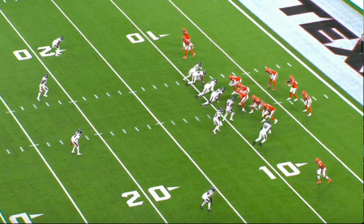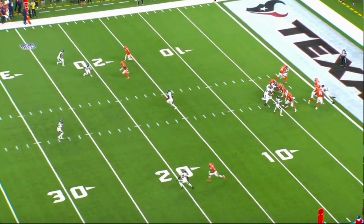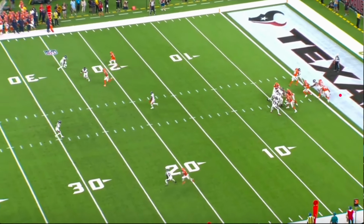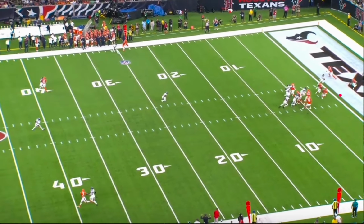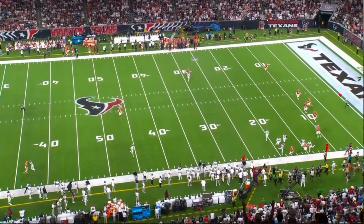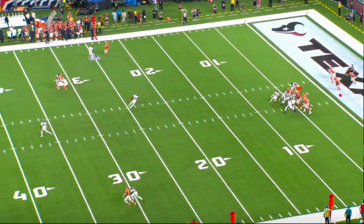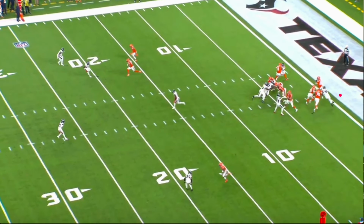This play here is definitely some of just the Caleb Williams magic that we saw at USC. He takes the drop back here, and once again, there's immediately pressure. His tackles were just constantly being beaten around the edge, and Will Anderson almost gets to him. And Williams does a fantastic job stepping up in the pocket, escaping the rush, and taking off. He does get some decent yards, maybe gets hit a little bit late out of bounds. That's just a fantastic job of creating something when your team is not doing good for you.